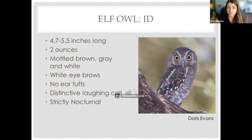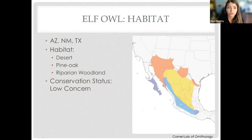So if you're walking out in the desert at night in the spring and hear laughing from the dark desert, don't panic. It's probably an elf owl. In fact, unlike our next species, elf owls are strictly nocturnal and fairly common in good habitat. Most elf owls breed in 3 populations in the U.S.-Mexican borderlands: southern Arizona, southwest New Mexico, and southwest Texas. They winter in southern Mexico. There are 3 other populations in southern Baja California and Puebla, Mexico, and those populations are non-migratory.